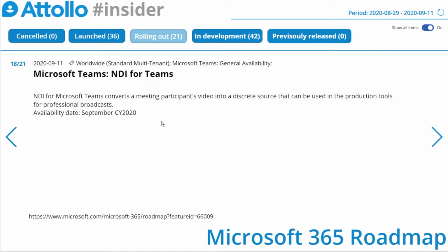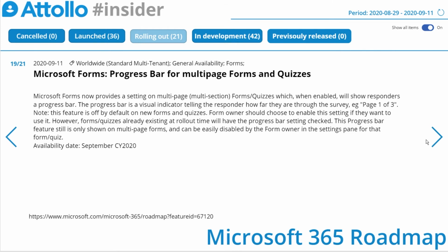Microsoft Teams, NDI for Teams. So NDI for Microsoft Teams converts meeting participants' video into a discrete source that can be used in the production tools for professional broadcasts. Microsoft Forms, progress bar for multiple forms and quizzes. So Microsoft Forms will soon provide a setting on multiple page or multiple section forms and quizzes, which when enabled will show responders a progress bar.